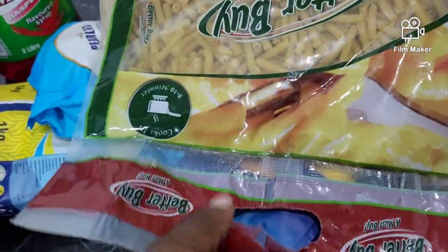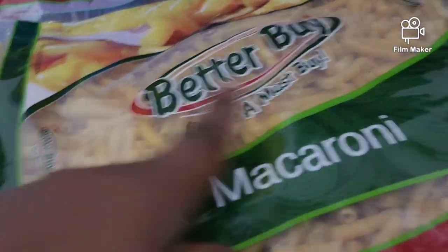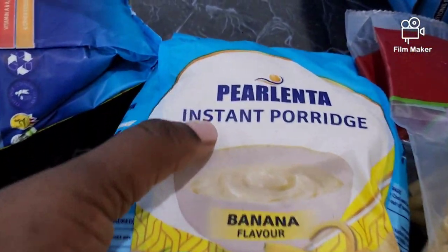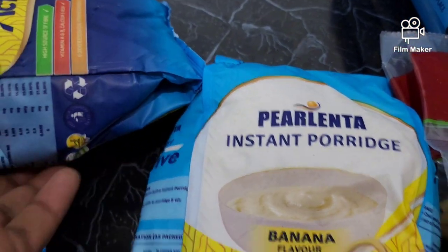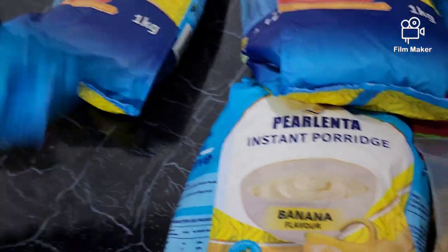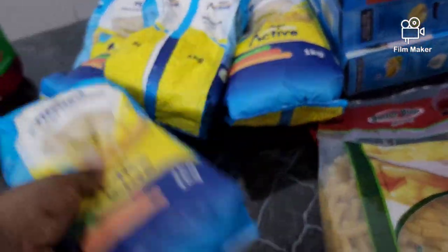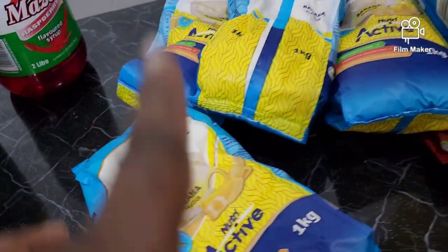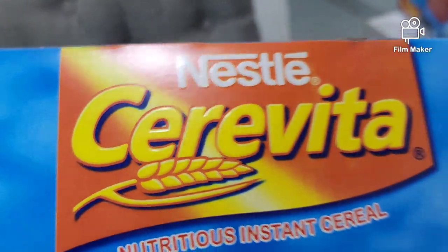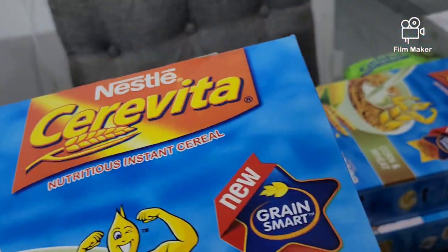And then we also bought macaroni. This is a Better Buy product. We bought polenta instant porridge. We bought 4 of these, 1, 2, 3, 4, because we don't have electricity most of the times, so we have to have some instant porridge. And then we also bought some Cerevita. If you come to Zim and you don't buy Cerevita, then you are lost.